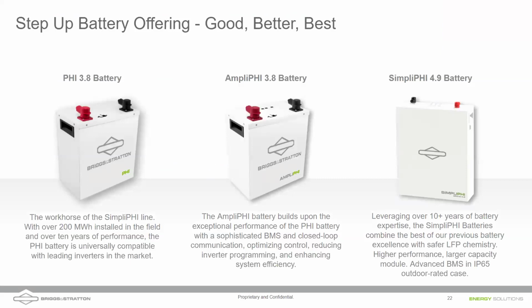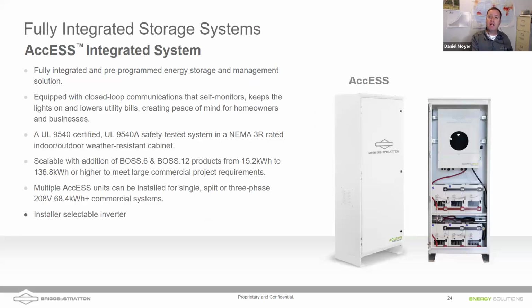Sure. Phi, already talked about that. It's the non-communicating battery. Great for some old pieces of equipment like a Magna sign, right? Or an old Schneider inverter where you don't have closed loop comms. It's great. Amplify in the middle. And additionally, we still have our outdoor rated 4.98 battery.